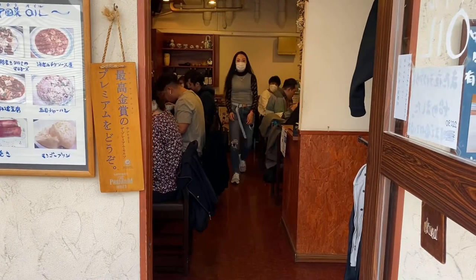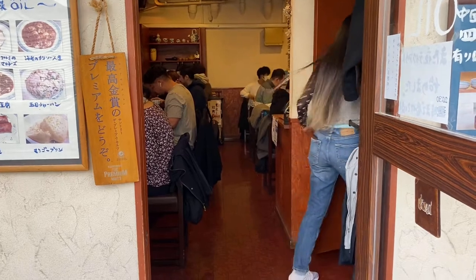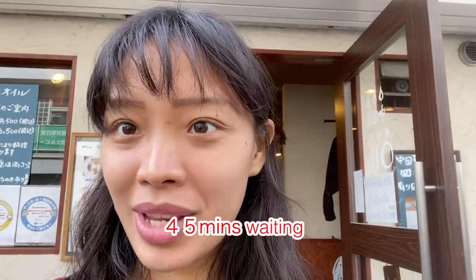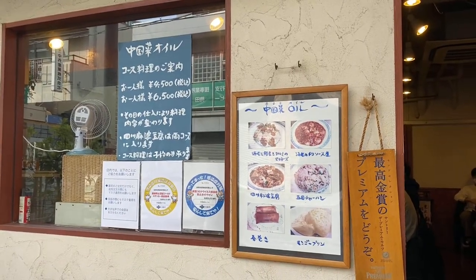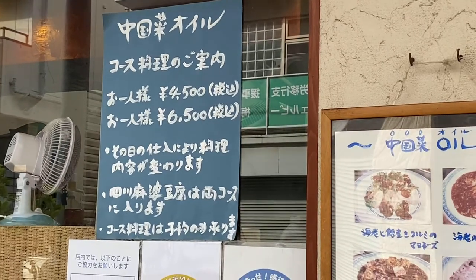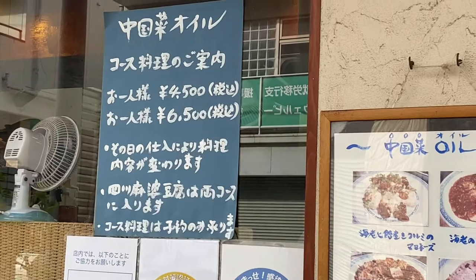This is how the store looks like from the outside. It's kind of tiny and packed, but it's full of customers. I wonder how good their dishes are. 45 minutes now in waiting, and we are now next in line. I'm excited. If you want to bring out your date here, you may, because they also have full course meals. So it's like full course set meals, 4,500 and 6,500 yen.